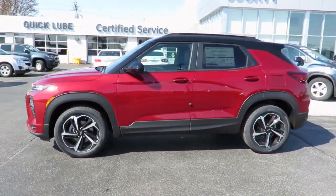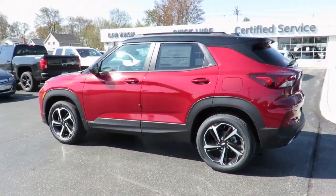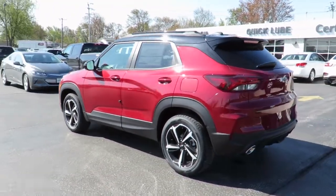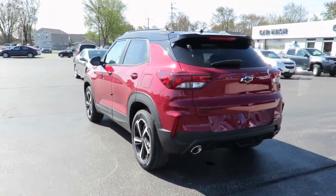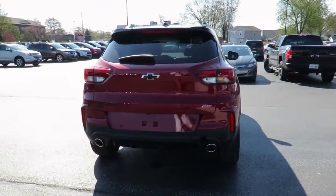Here's just one of our latest new models, in stock and available for sale now. Great finance and lease rates are on now, along with great manufacturer programs. Please check our website, countychevroletessex.com, for complete pricing and incentives.